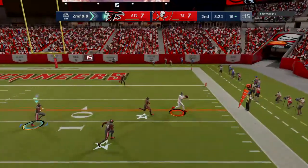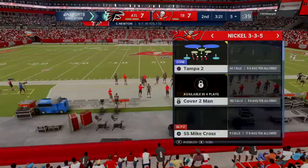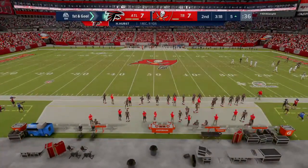Out of the gun, Newton. That is caught at the 7-yard line. And the Falcons are going to have a first and goal as the tackle is made at about the 5.